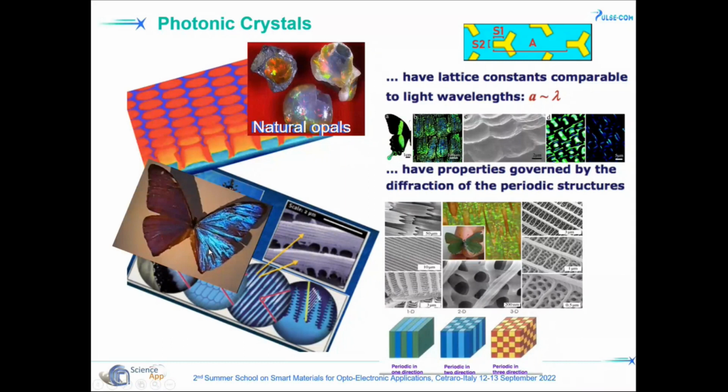which are naturally photonic crystals. You see different pictures of different butterflies. And here you have three examples of 1D, 2D, and 3D photonic crystals, where 1D means that you have periodicity in one direction, 2D in two dimensions, and 3D periodic patterning is in three directions.